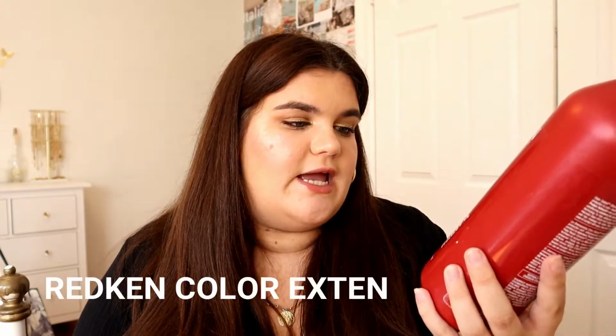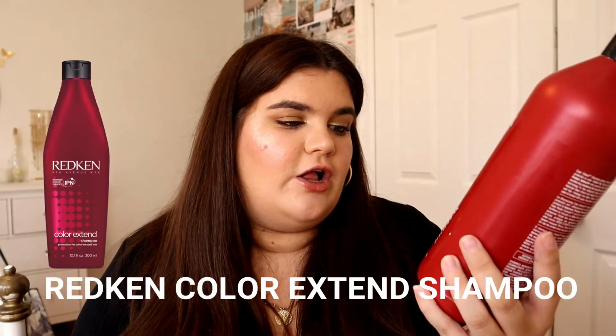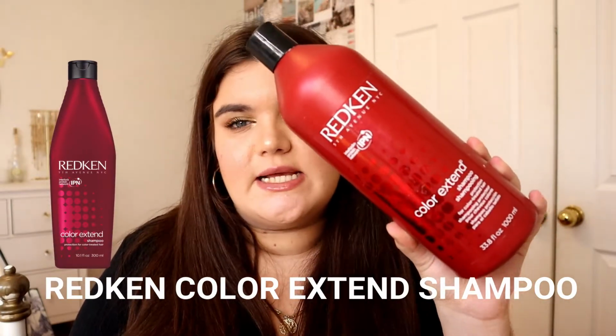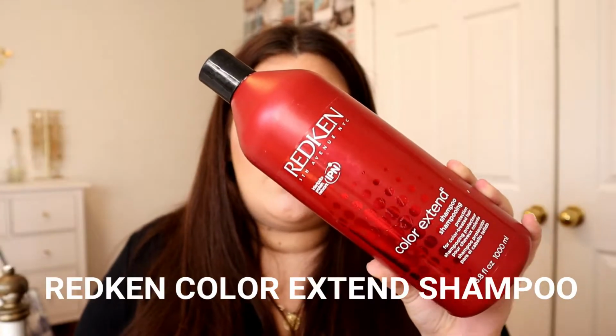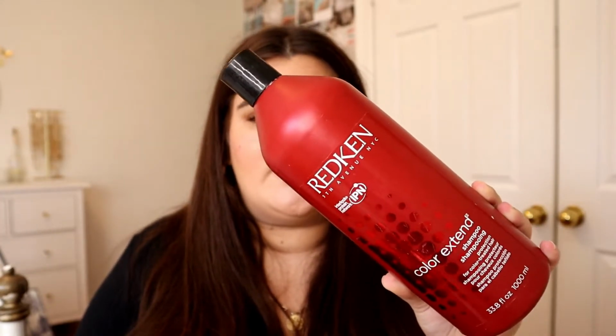So I want to show you guys the products. I'm going to start off with my shampoo. This is the shampoo that I started from the day that I got my hair done. I bought it literally the day after I got my hair done, and it's the Redken Color Extend Shampoo Protection for Color Treated Hair. So this has definitely been one of the best products for my hair. It's been the best shampoo. I really, really like this shampoo. I do think that it's made a big difference.